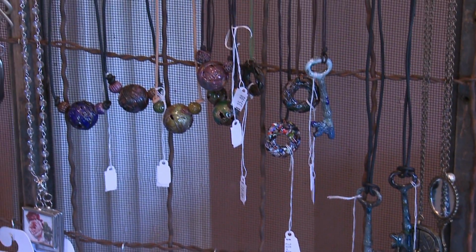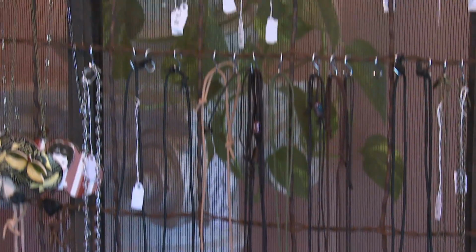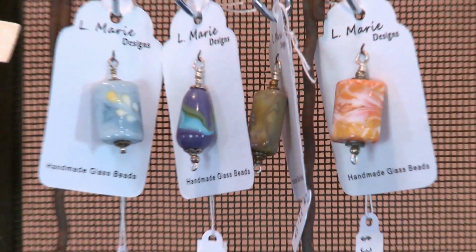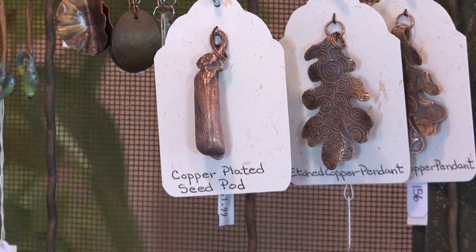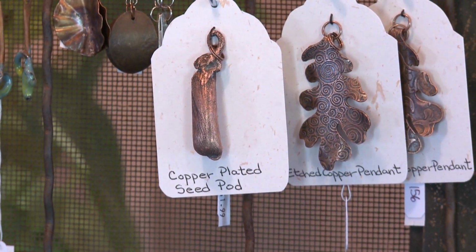And another local artist, Lynn Studansky, does lamp work. These are all handmade glass. She also has a seed pod that she has clad with copper. If you shake it, you can hear the seed inside, and it's just a pendant. Put it on a chain.